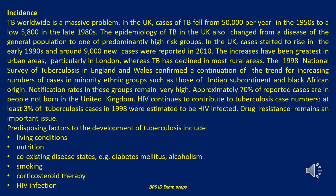were reported in 2010. The increases have been greatest in urban areas, particularly in London, whereas TB has declined in most rural areas. The 1998 National Survey of Tuberculosis in England and Wales confirmed a continuation of the trend for increasing numbers of cases in minority ethnic groups such as those of Indian subcontinent and Black African origin.